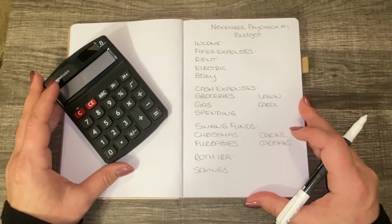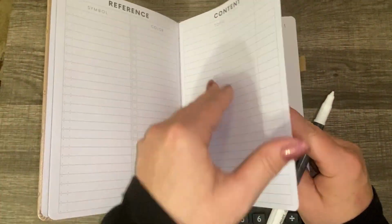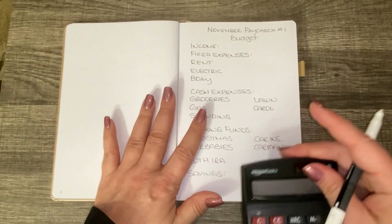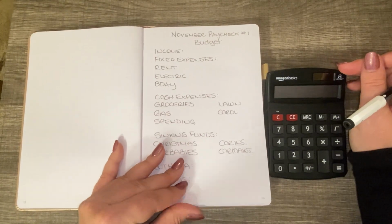Today I am filming November paycheck number 1, which is from November the 11th through the 24th. Okay, so as usual, I am using this Clever Fox. Let's see, I never can remember if this is the notebook or the journal. Dotted journal. I love this thing. It is just easy to do my budget in, and I like that the pages are really thick.